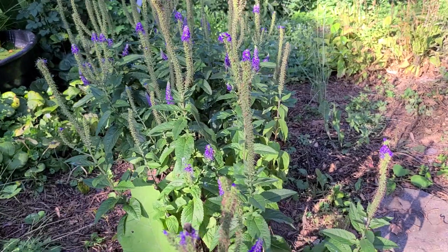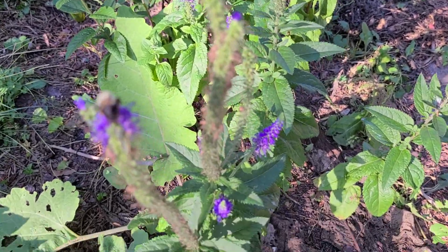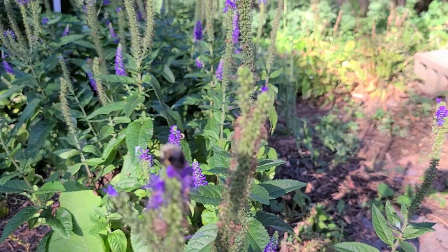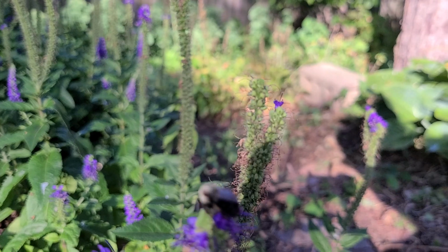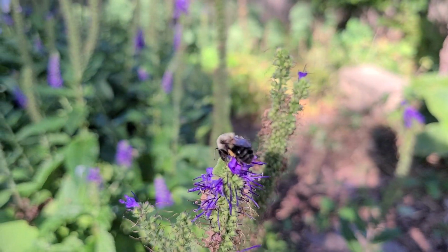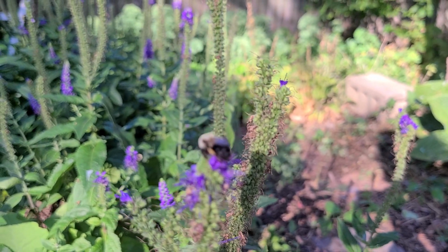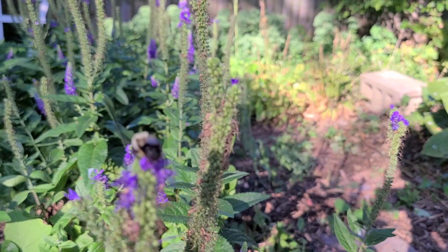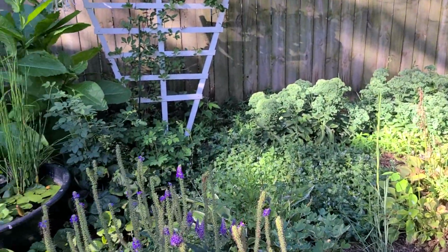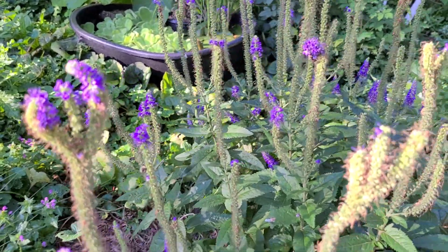This is interesting. It looks like this is speedwell, but it looks like some bees are using this to... I can't get the camera to focus. Here we go. They're using it to just kind of rest, it looks like. There's another one over here. Oh, here's one.